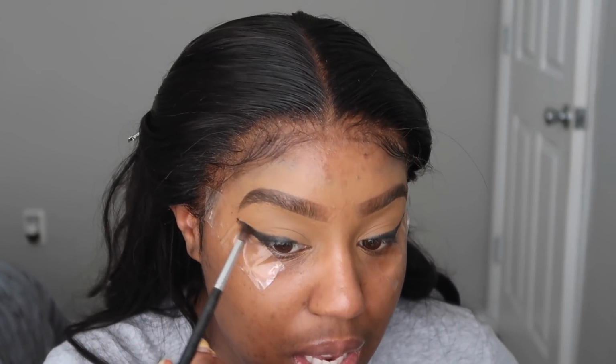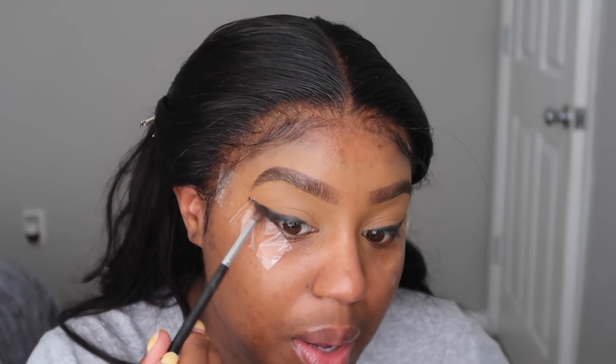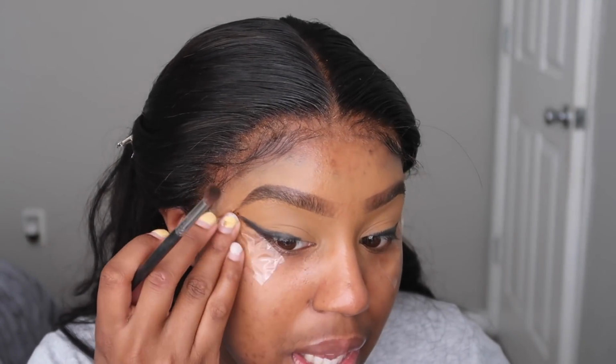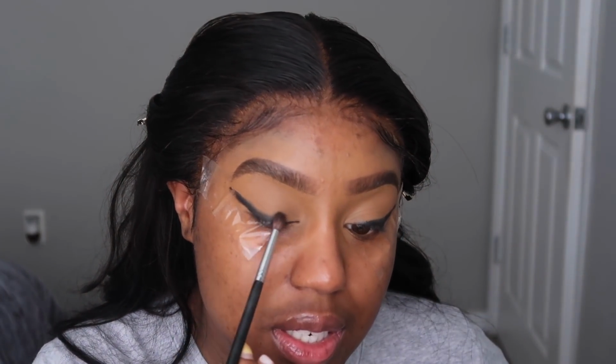So now I'm gonna take this small brush. This is a Morphe M506. And it looks like this, by the way. It's literally a super tiny blending brush. So I'm going to blend that out. Again, remember this look is all about being super effortless and blended.